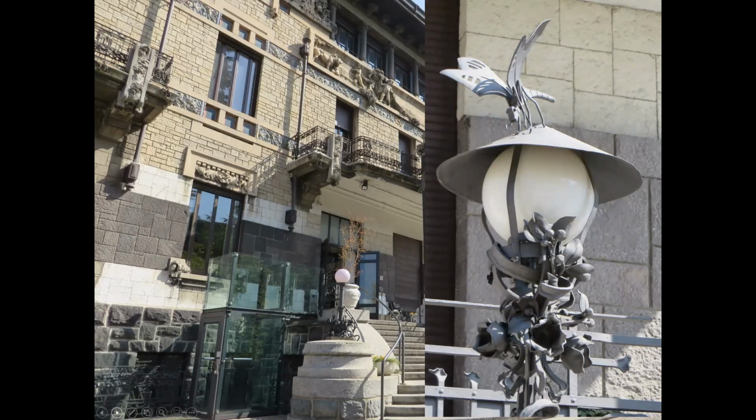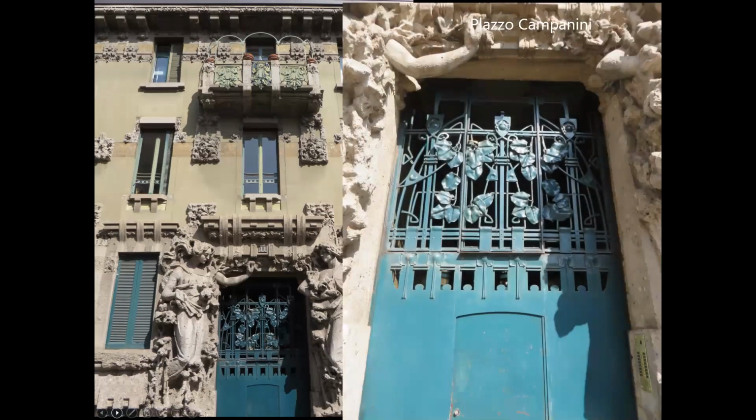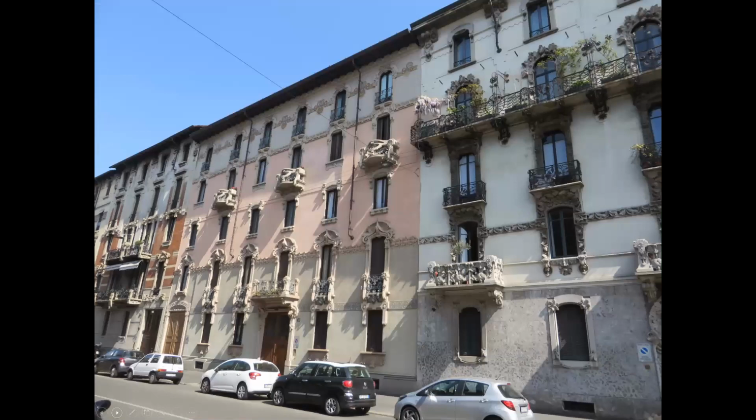So stained glass, but here particularly metalwork by the wonderfully named Mazzucotelli, who was seen to be the magician of ironwork. Also in Milan, this is the Palazzo Castiglioni, a rival to Sommaruga. Love the doorway, and again the amazing metalwork in his ribbon style is by Mazzucotelli. Entire streetscapes in Milan. So this is a whole row of Liberty style houses.